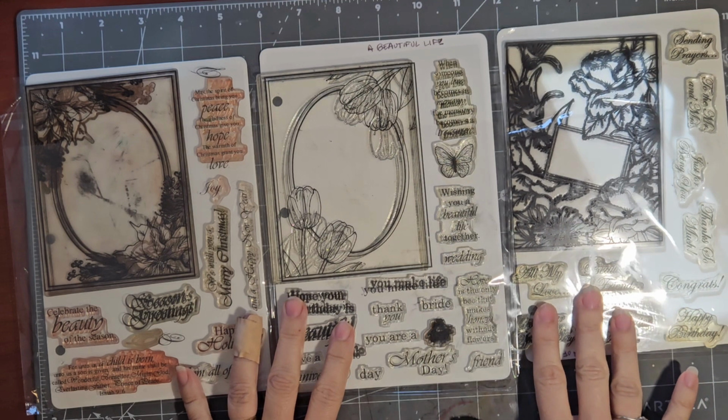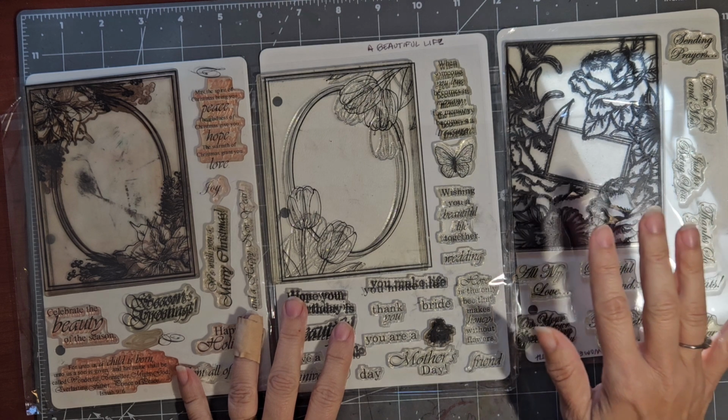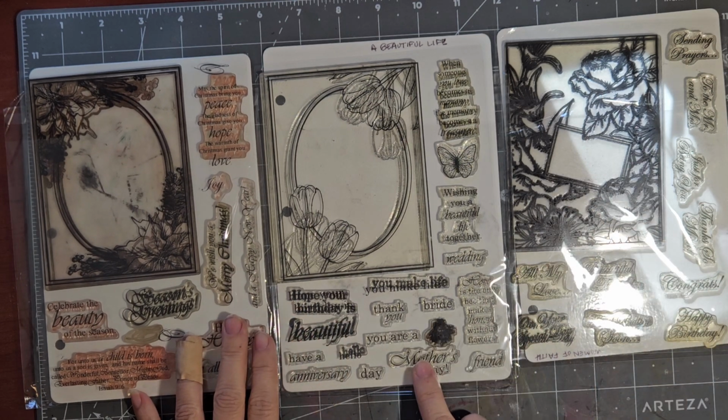So we've got Arranged with Love. This frame has all these different greetings that you can just pop onto that little floral designer card, and it's just a great one for any occasion. Gorgeous flowers in it. The next one is from my A Beautiful Life.